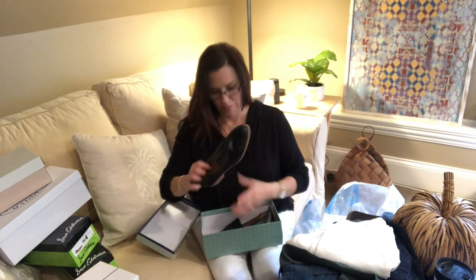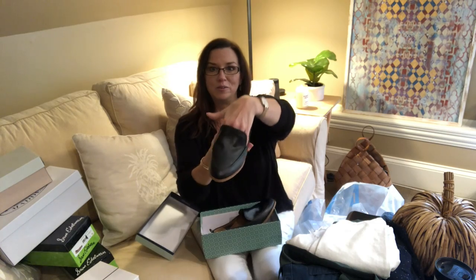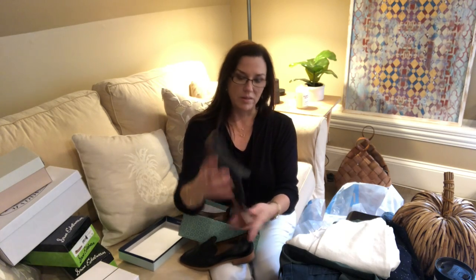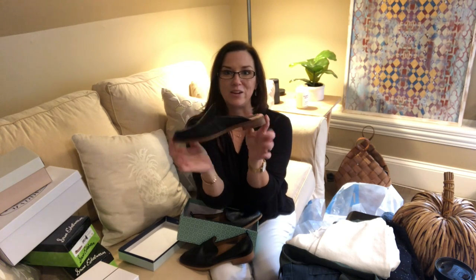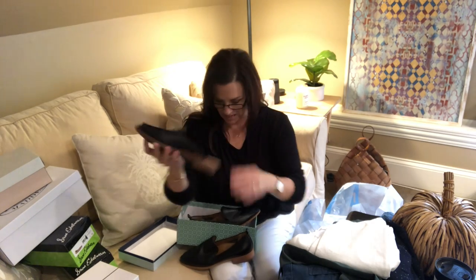These are a black loafer. Now, I love these loafer slides that I have. These have been worn a whole lot. They're by Sperry, and I love them. I really like the brown bottom part. I just think that really adds something. I don't know what it is, but I really like these so, so much. It's kind of a penny loafer slide. Love them.